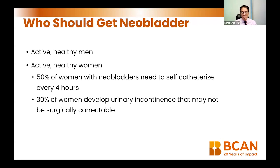I did a neobladder in a 40-year-old woman who was still dating, and for natural reasons, she just wanted to be as quote unquote normal, if you will. And so she got a neobladder, and she actually was hypercontinent. So she's perfectly continent, doesn't wear diapers, does have to catheterize herself to urinate, but is hiking, works as a mail carrier, back to her normal life. So for the right person, it can be the right option in women, but it's a little more complicated.